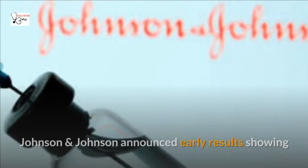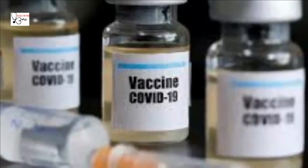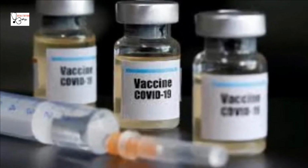Johnson & Johnson's early results. In October, Johnson & Johnson announced early results showing that a single dose of their vaccine could induce antibodies in 97% of study participants that effectively neutralized the virus in the laboratory, but the company still required additional information on the effectiveness of the vaccine.